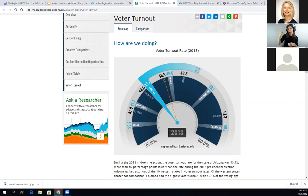And you'll hear numbers in the 70s and even 80% for very high voter turnout. And what that means is that's actually the number of people who were already registered to vote and then actually voted. That's not the percentage of all the people who are eligible to vote. So in Arizona in 2018, which was slightly lower because it was a midterm election, only 43.7% of all people who could have possibly registered and voted actually turned out to vote.